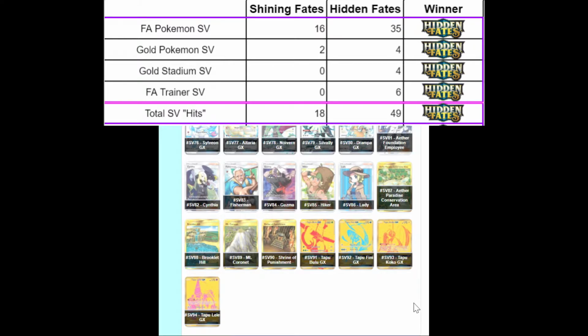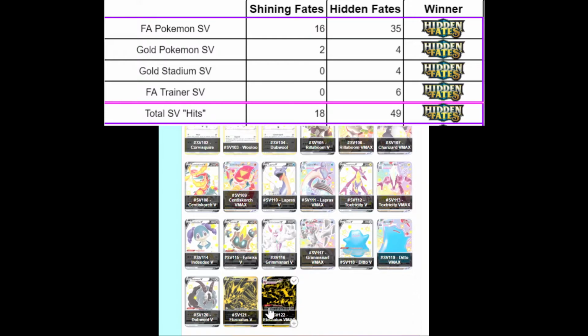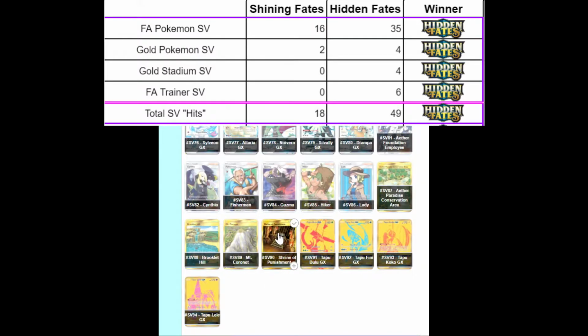Note that I don't count gold Stadium cards, because if I did, it would just be 8, and Hidden Fates would still win. The next category then becomes the gold Stadium cards. Obviously, Shining Fates has none, Hidden Fates has 4. So whether you squish all gold cards into one category or not, Hidden Fates is the clear winner either way.